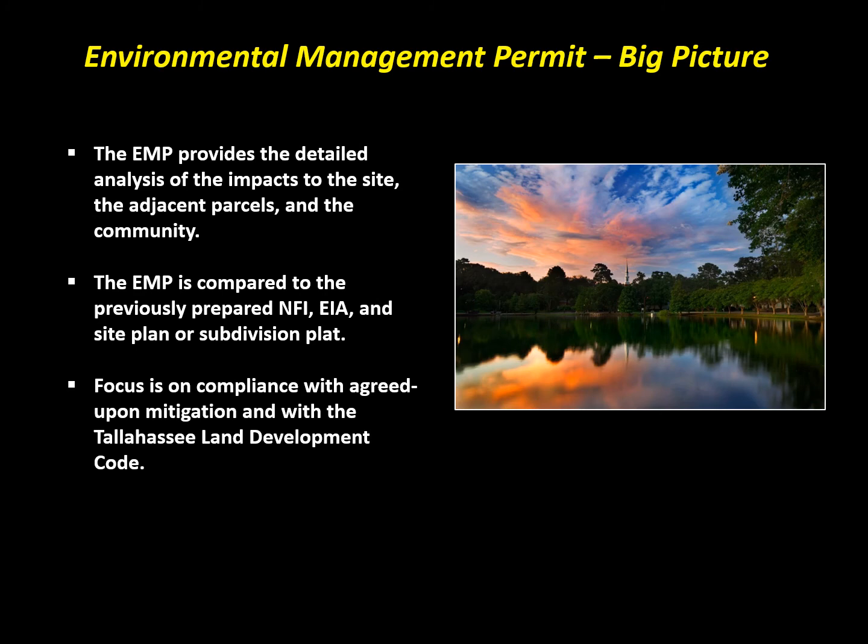The environmental management permit provides the detailed analysis of protected trees, stormwater management, site grading, erosion and sediment controls, and landscaping. The focus is on compliance with required mitigation for regulated features, protected trees, and other requirements of the Tallahassee Land Development Code. As a practical matter, the environmental management permit results in detailed construction drawings that both protect environmental resources and serve as the basis for the site disturbance and building permit.